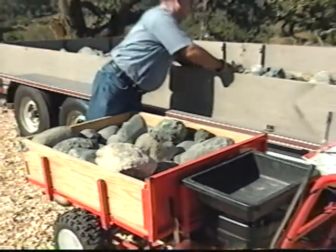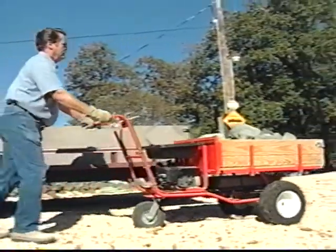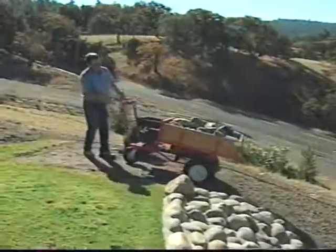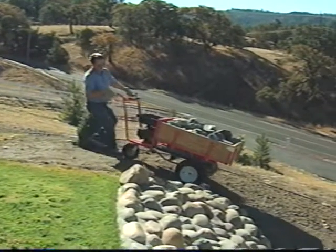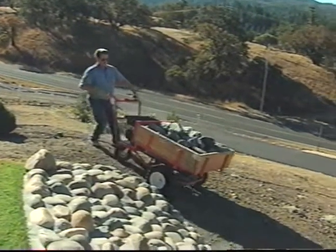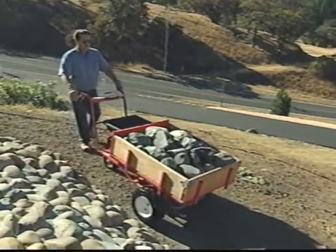The Power Wagon works quite well on uneven terrain. In fact, that's the major reason, the only reason I bought it, because I need something to be able to go down slopes, up slopes, and in Willits we get a fair amount of rain, over 50 inches a year, and so I'm then working in sometimes muddy conditions. And with the all-terrain tires, they work quite well.